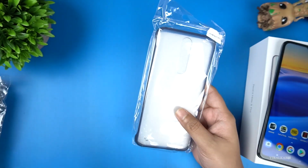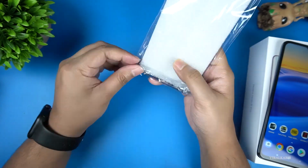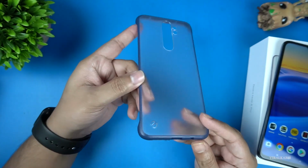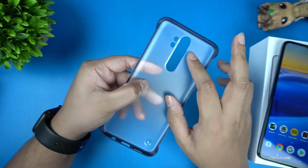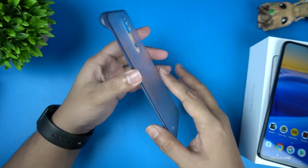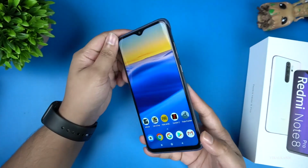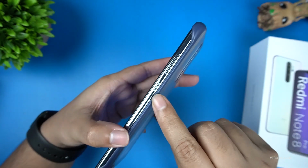So first off, let's check out this soft plastic case that we have, which has a matte feel to it on the back, and also this case is transparent on the back, so you can show off your device as well. So for this one, you can see it has a shade of blue all around the case, so it has a nice look to it. Let's put our device in and check how it looks.